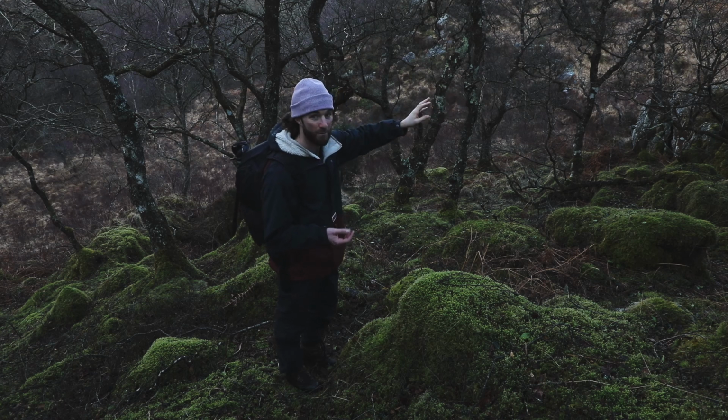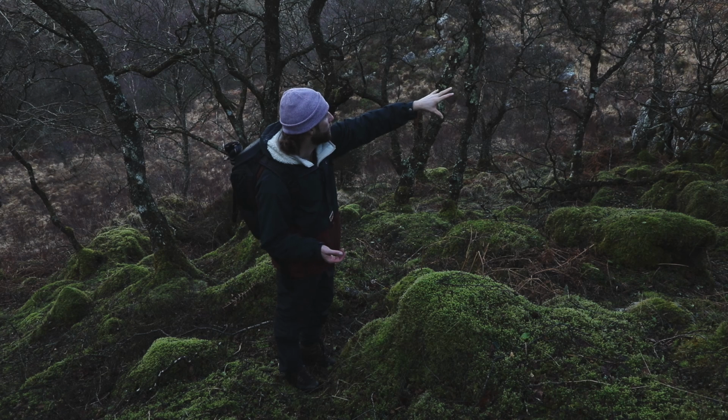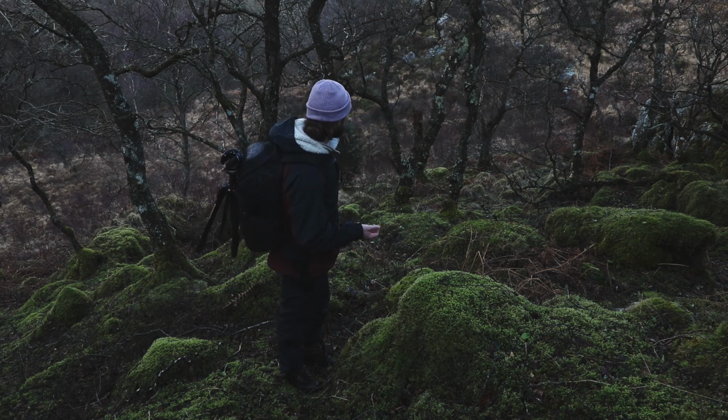So like I said, I may have missed my opportunity for that certain photograph that I'd love from this location, but I'll keep on trying. It will rake in beautifully down that little valley there.